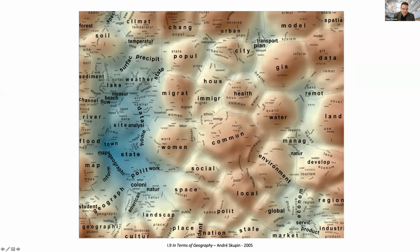So this early map of science from 2005 by Places and Spaces founding member Andrei Skupin provides a really nice segue to what the exhibit's interested in, as it's an attempt to understand how cartographic design and geographic technology can be applied to map not only geographic space, but also abstract semantic space. And what this shows is the content coverage of geography research for the 10-year period from 1993 to 2002.